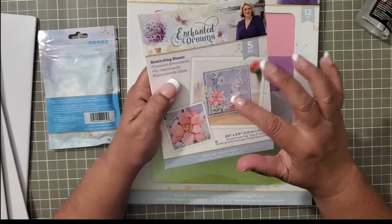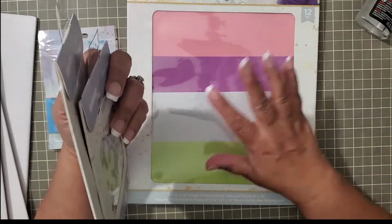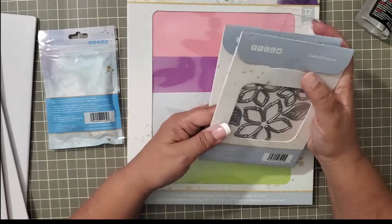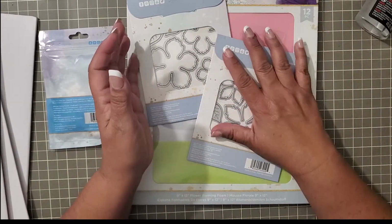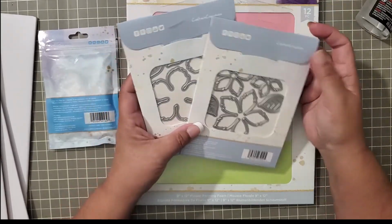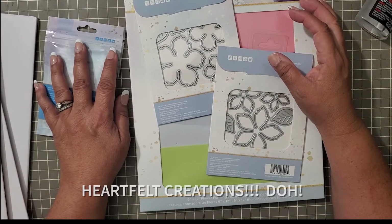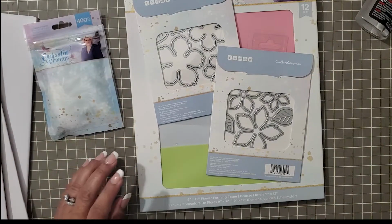This looks a lot like the Winter White, but I have a suspicion it's going to be the Enchanted Dreams because it was a whole collection. There were pieces of Enchanted Dreams I really liked, I'm not going to lie to you, but not enough to spend the money on the entire collection. So I got what I really wanted, which was the flower dies. It's kind of like my, I have quite a bit of, oh my gosh, what's that other one that does flowers that suddenly left my mind? Creative something, oh, it'll come to me, I'm sorry.